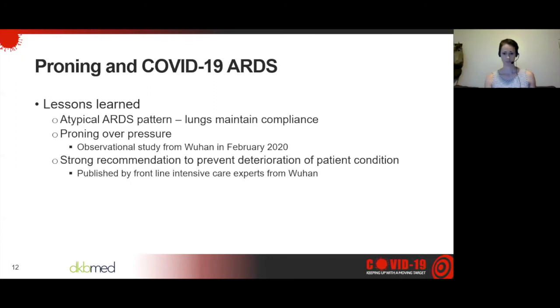And then this was published just back in June of 2020. They got together, I believe, 25 different intensive care specialists from Wuhan who were frontline workers, and they all made expert statements on how we can better treat COVID-19 from the lessons learned. And one of those was a strong recommendation to prone patients to prevent the deterioration.